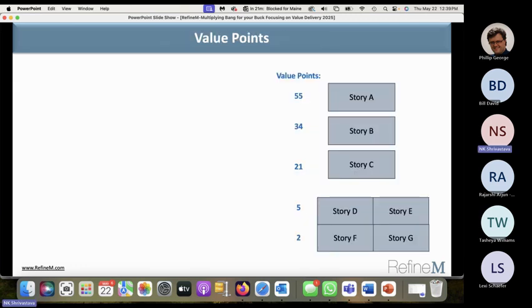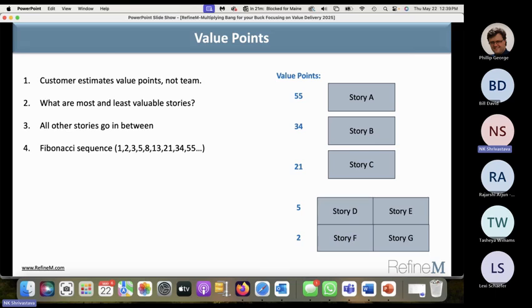So let's think about the value points. Okay, I have some picture on the right hand side. So customer estimates the value point, not the team. So that's what is the more important. Team doesn't have inputs into this. It's the customer or stakeholders. And then you can have two, like most and least valuable stories. What is the most valuable story? What's the least valuable story? And then all other stories go in between, like you see here. Okay. They follow the Fibonacci sequence. This is the original Fibonacci sequence, or they can use the modified Fibonacci sequence the way you use in the story points.